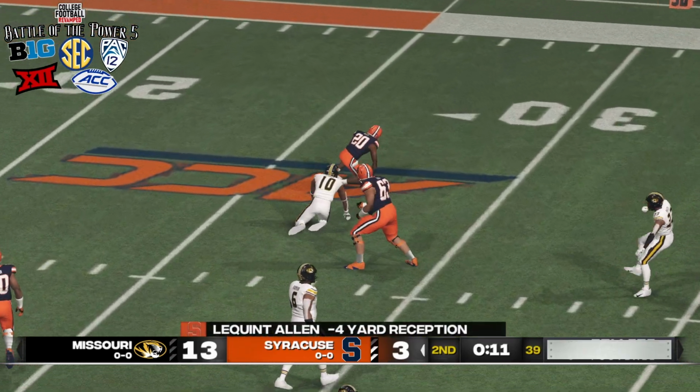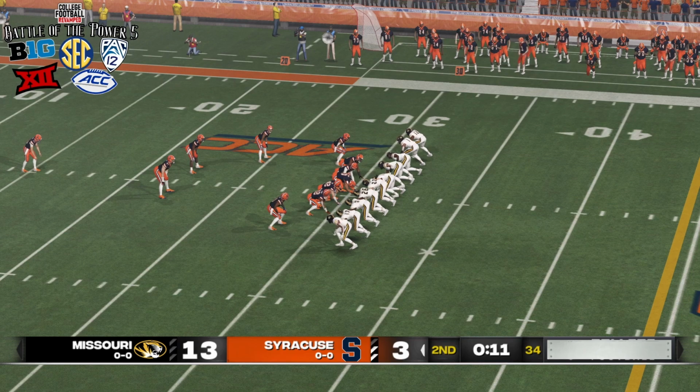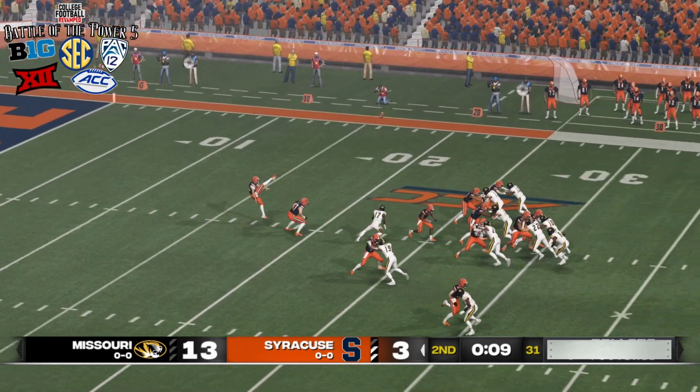Got a man tackled for a loss. A 4-yard loss. Well, that's just a sound play by the defense. They dropped him well short of the line of scrimmage. They look like they've got the block on, and this offensive line's got to give him some time.